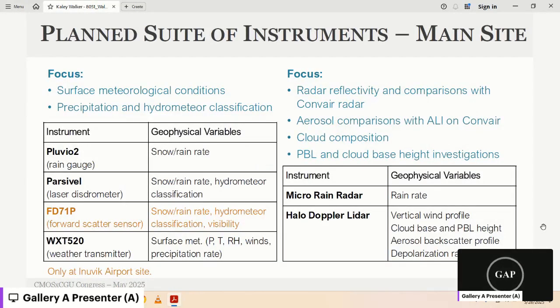Now, I've used some color coding. Things that are in black, not in a different color, are planned for both sites. And the forward scatter sensor is, in this case, only going to be at the Inuvik airport. Looking more at cloud composition and aerosols, as well as radar reflectivities, we have the micro rain radar and the Doppler lidar, which will give us a whole other set of things to look at, give us some comparisons with the convective radar, which we heard about earlier, and also with the ALI.